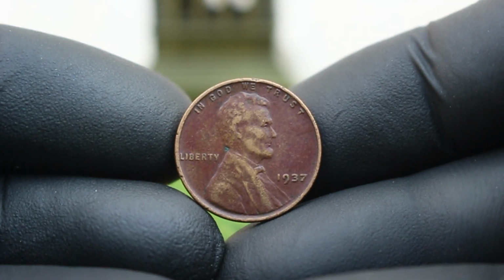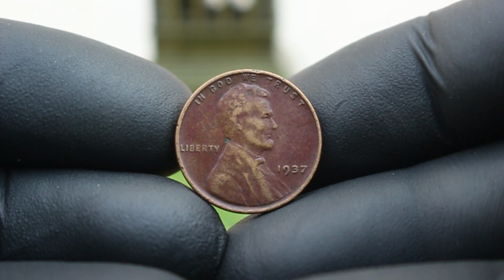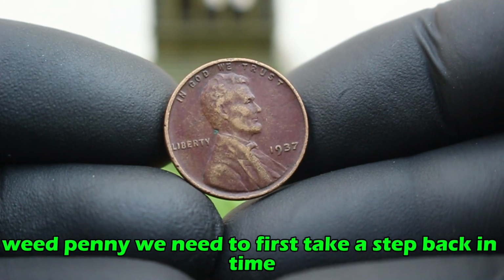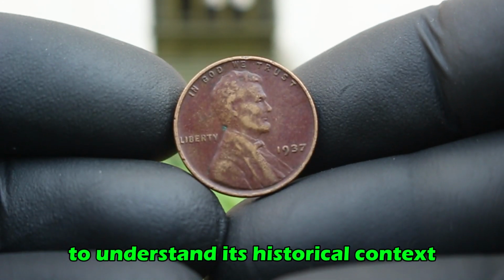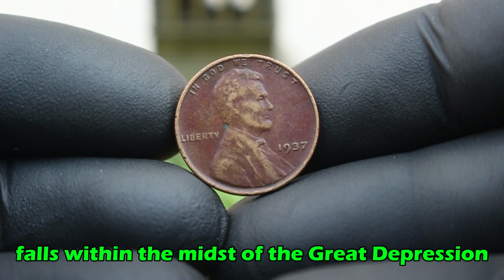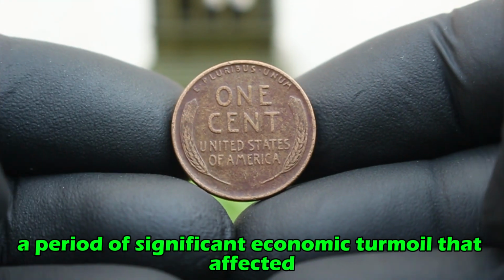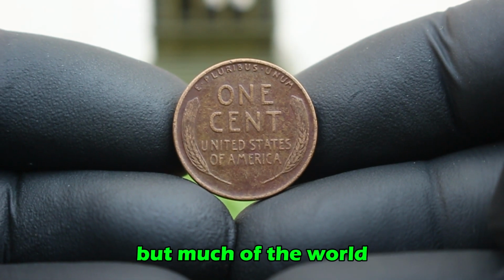Next up, to truly appreciate the value of a 1937 Abraham Lincoln wheat penny, we need to first take a step back in time to understand its historical context. The year 1937 falls within the midst of the Great Depression, a period of significant economic turmoil that affected not only the United States but much of the world.